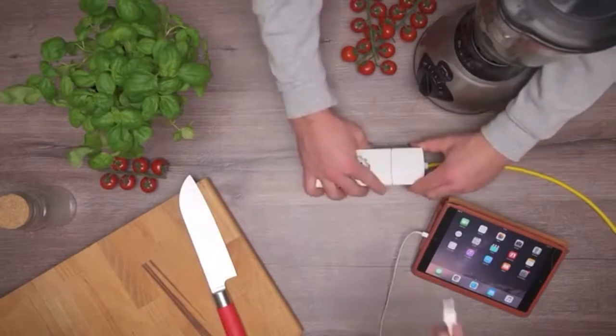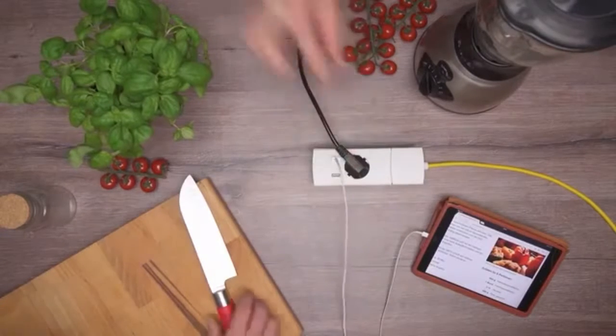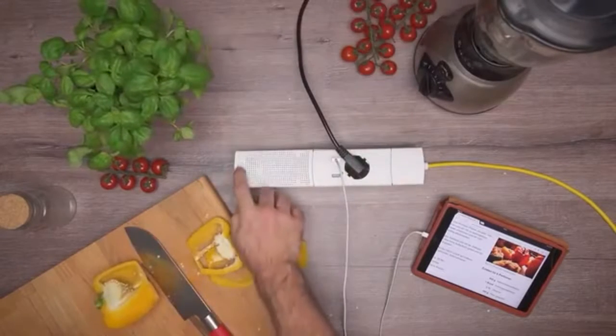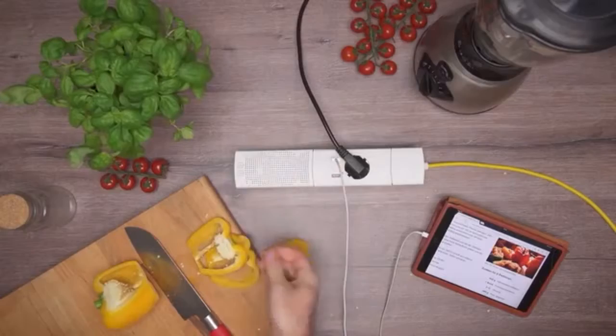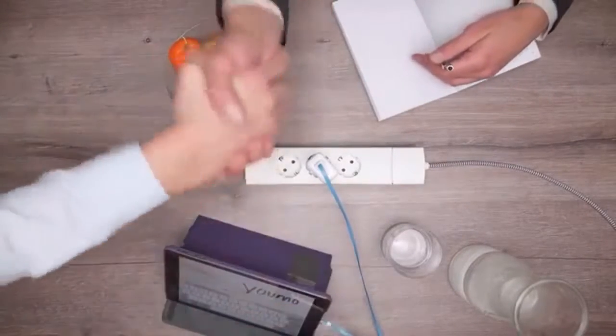Snap on extra USB ports to charge all your portable devices. Snap on the wireless speaker module and listen to music. Yumo is also interchangeable with international plugs.